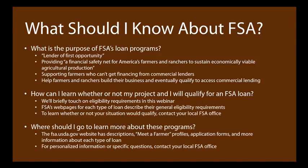And what's the purpose of those loan programs? Well, FSA is considered the lender of first opportunity. That means if you've had a hard time getting commercial lending from a bank or a credit union in your area for your farm project, FSA might be a good fit for you. They're offering support for those farmers who have an issue getting commercial lending, but they're also hoping that eventually their loans will help you to qualify in the future for access to other commercial lending. So FSA doesn't want to be your only lender forever, but they're hoping to give you a good foothold so that you can move forward in your farm business and access other lines of credit.